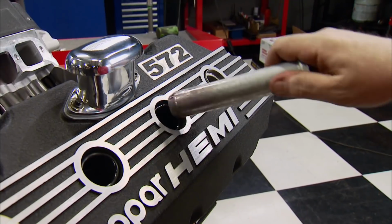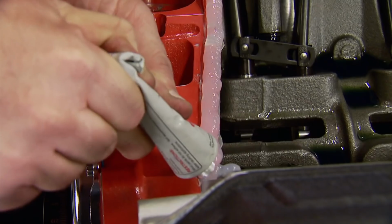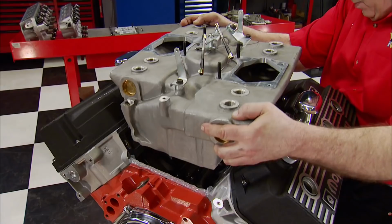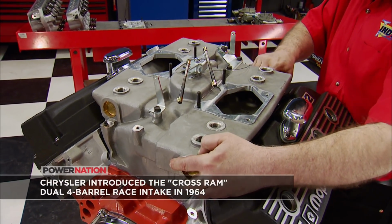These are Mopar Performance's cast aluminum covers that let you know exactly what you're looking at. We're going to dyno this engine with 2 different intakes. The first is a race Hemi cross ram. We sourced this one from A&A Transmissions, who is manufacturing them.